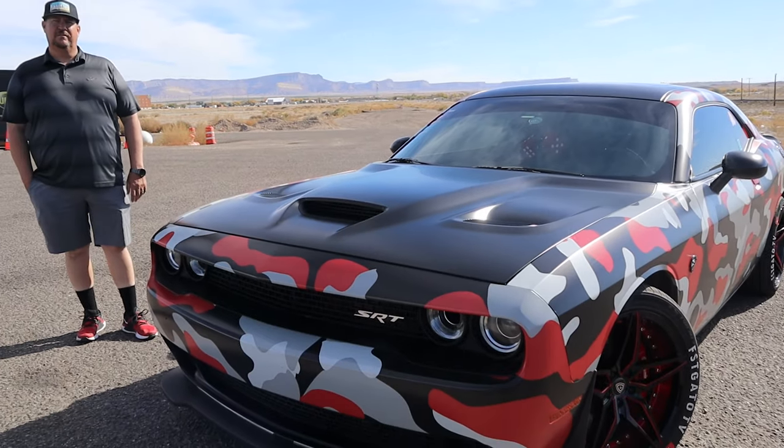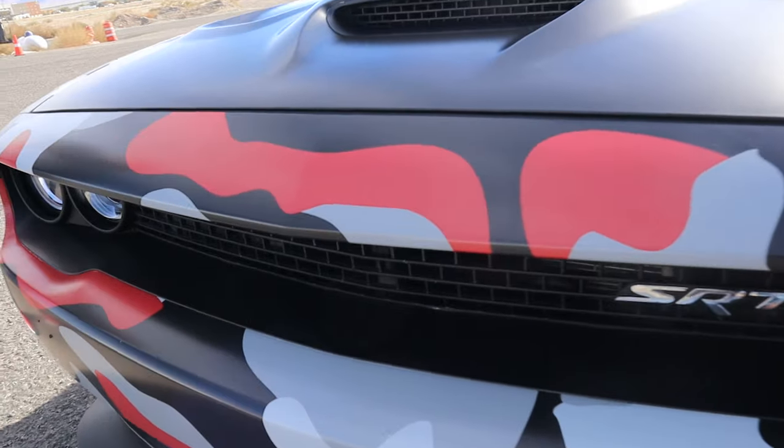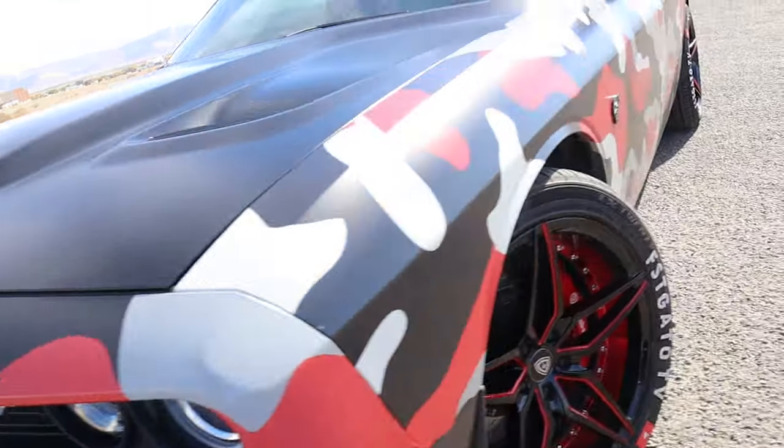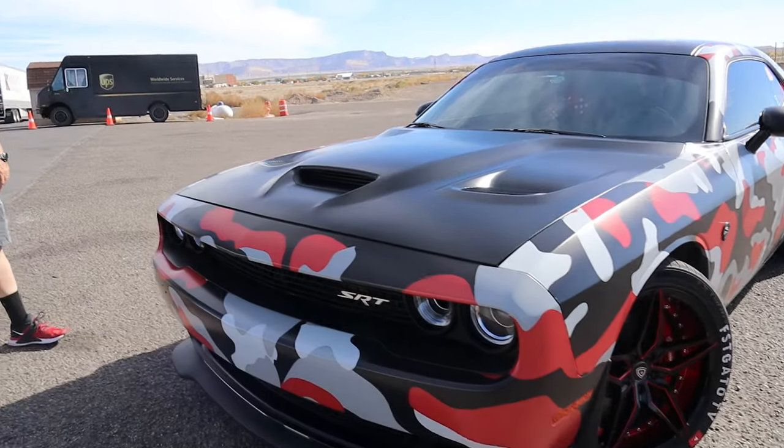So tell me, what have you done to the ride? I mean, obviously this beautiful wrap. I love how it looks. You've got to see it in person, because I think on video it's not as nice as it is in real life. You probably get a lot of looks on this car.